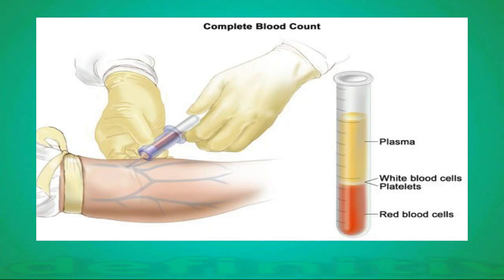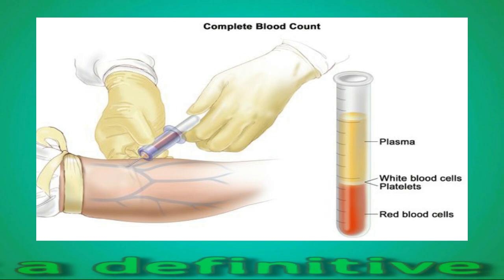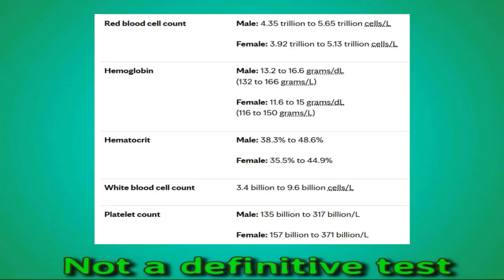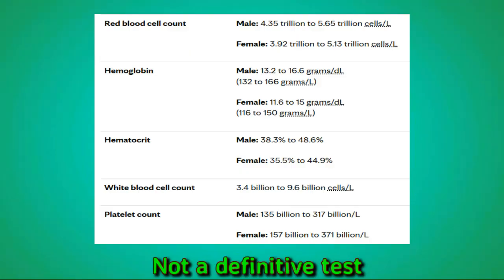Not a definitive test. A complete blood count, also called a CBC, usually doesn't give all the answers about a diagnosis. Results outside the expected range may or may not need follow-up. A healthcare provider might need to look at the results of other tests as well as the result of a CBC. For example, results slightly outside the typical range on a CBC might not be of concern for someone who is healthy and has no symptoms of illness. Follow-up might not be needed.